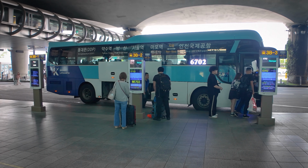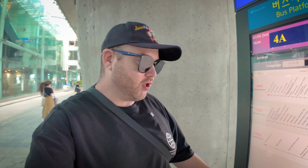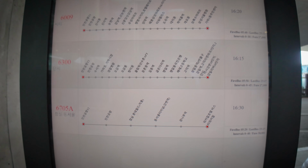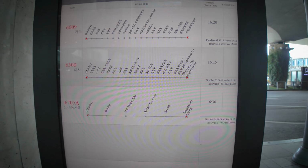So the price is going to depend on where you are going. For example, this bus 6705A is going to Jamsil. So if you're staying around Lotte World, this is a bus for you. The next bus departs at 4:30 p.m. and the fare is 18,000 Korean won, and that will get you down to Jamsil. So much cheaper than a taxi, a little bit more expensive than the train, but you don't have to transfer.